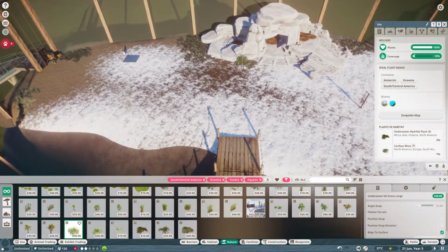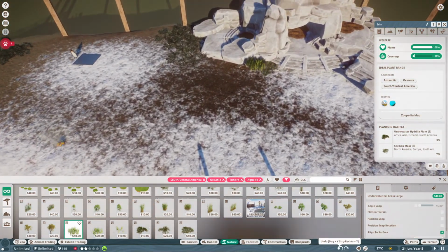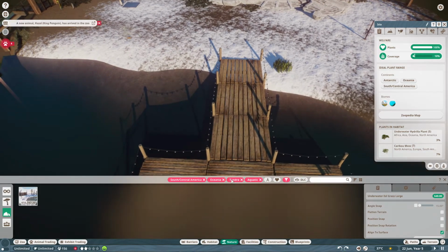Anyways, not a lot of plants. We could place these in the land and they still wouldn't care. But that's not what we're here for. What we're here for is rocks.